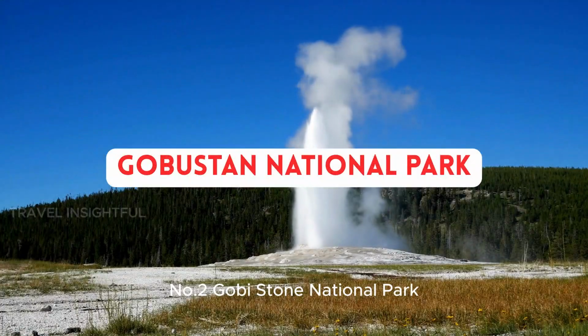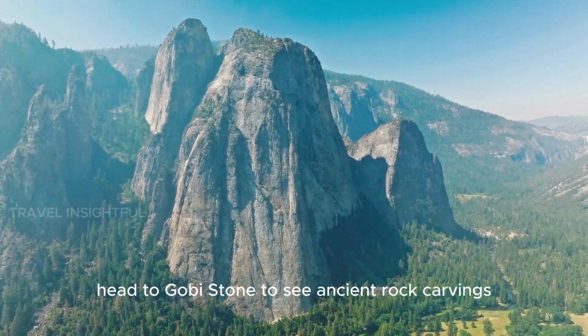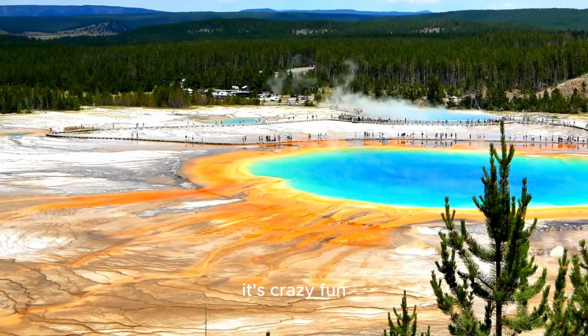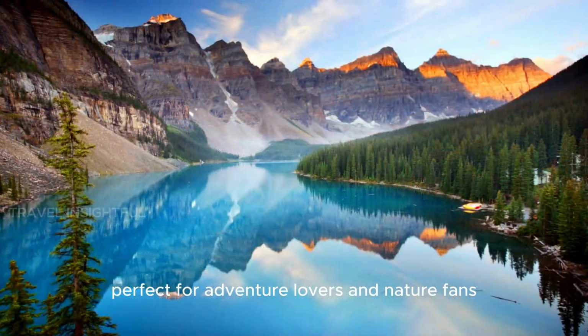Number 2, Gobustan National Park. Want something wild? Head to Gobustan to see ancient rock carvings, giant stones, and even real mud volcanoes. It's crazy fun and feels like you're visiting another planet. Perfect for adventure lovers and nature fans.